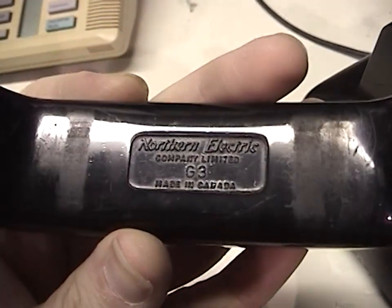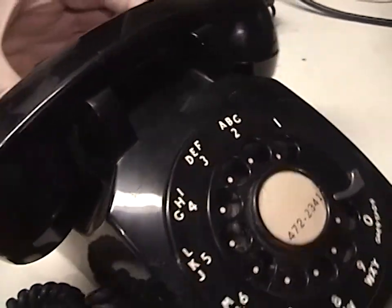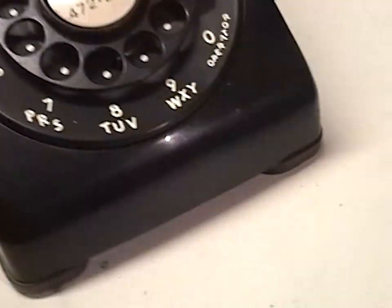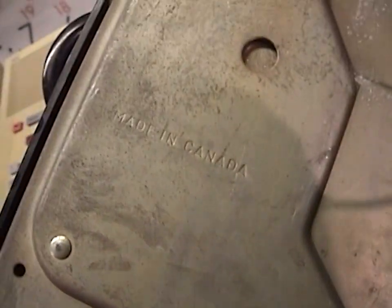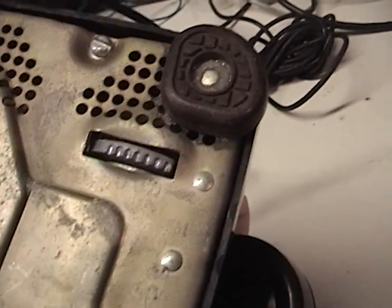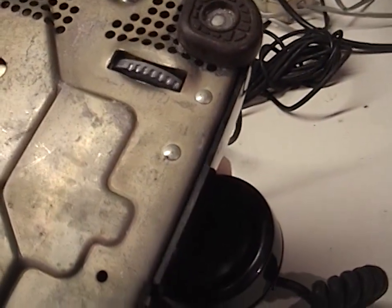We look at the handset here, Northern Electric. It's a G3 handset, made in Canada. Over here, Northern Electric, last patented date is 1960. I thought for a second it was 1980. I was like, what? Made in Canada. And yeah, we'll look at the bottom. Made in Canada. The only thing that resembles a date code on here is it says it's a Model 500, and right there it says 6-1. So I originally thought maybe 1961.